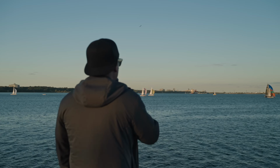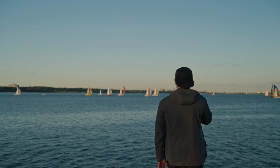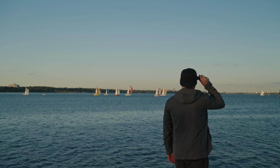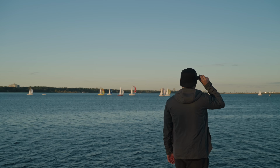Hey Meta, look and tell me what kind of boats those are. Those are sailboats. They appear to be small, recreational vessels with a single mast and sails. I can see how this could be the future moving forward to integrate with our everyday lives.